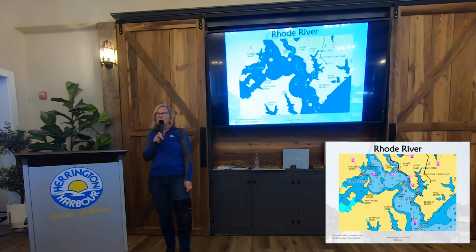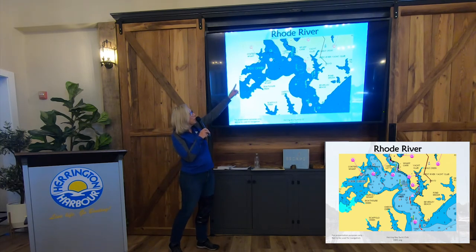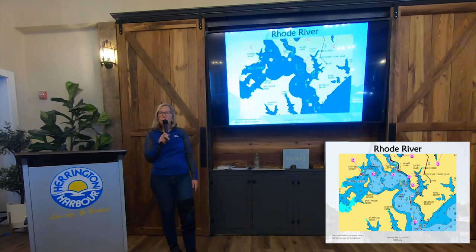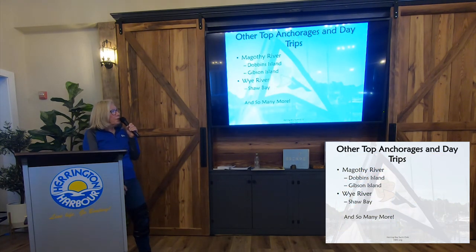The Smithsonian Environmental Research Center is on the western side of the shore up there. You can dinghy in and go get trail maps, and there's great kayaking up there. It's very natural, very quiet, serene, a great place to spend the day. So, other day trips.